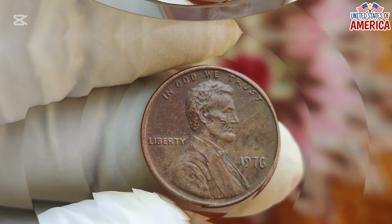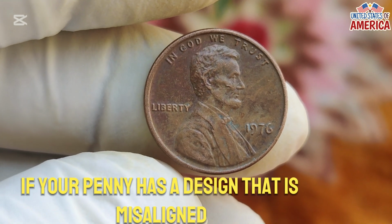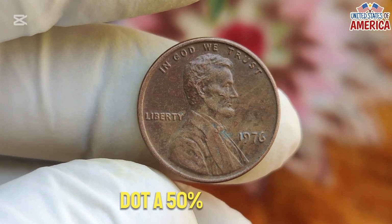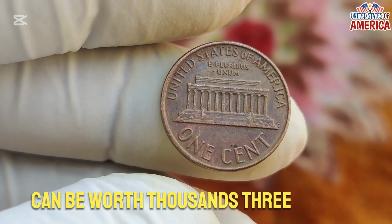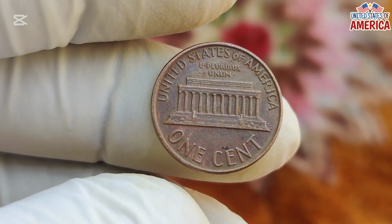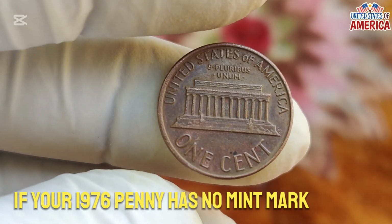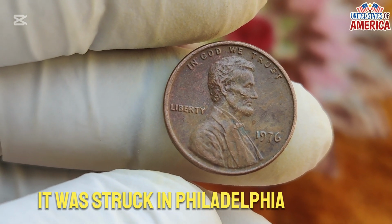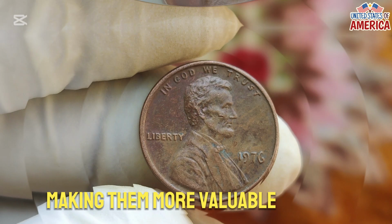2. Off-center strike. If your penny has a design that is misaligned, leaving a blank portion, it's a rare minting error. A 50% off-center penny with a visible date can be worth thousands. 3. No mint mark, Philadelphia strike. If your 1976 penny has no mint mark, it was struck in Philadelphia. Some Philadelphia strikes had errors, making them more valuable.